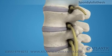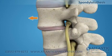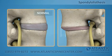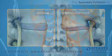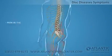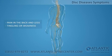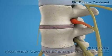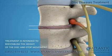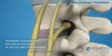Spondylolisthesis is a common lumbar spine problem when the disc is unstable and allows the upper vertebral body to slide forward. Lumbar disc disease can cause severe pain in the back and legs and sporadic tingling or weakness through the knees. Disc disease's treatment is intended to re-establish the height of a disc and stop movement to alleviate pain.